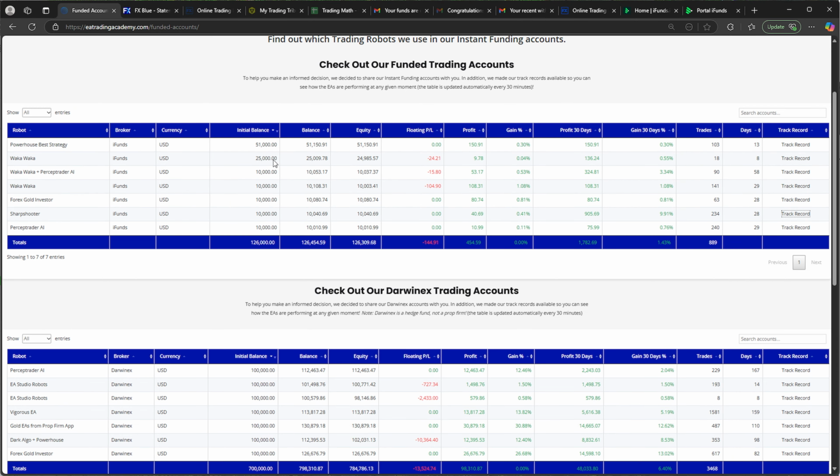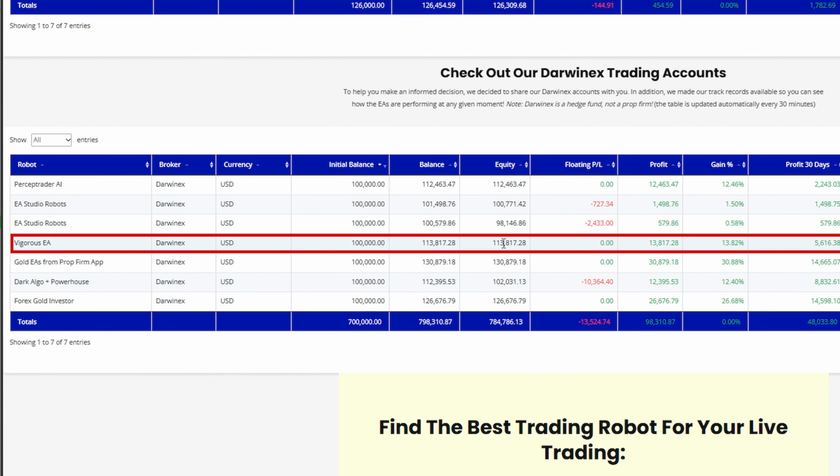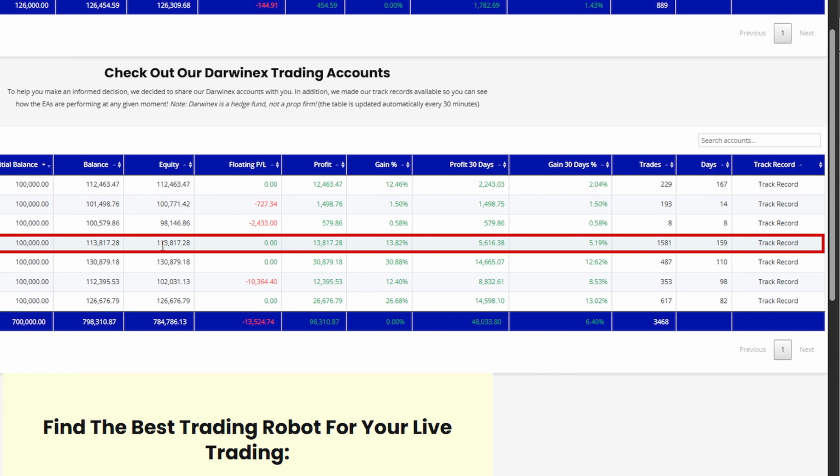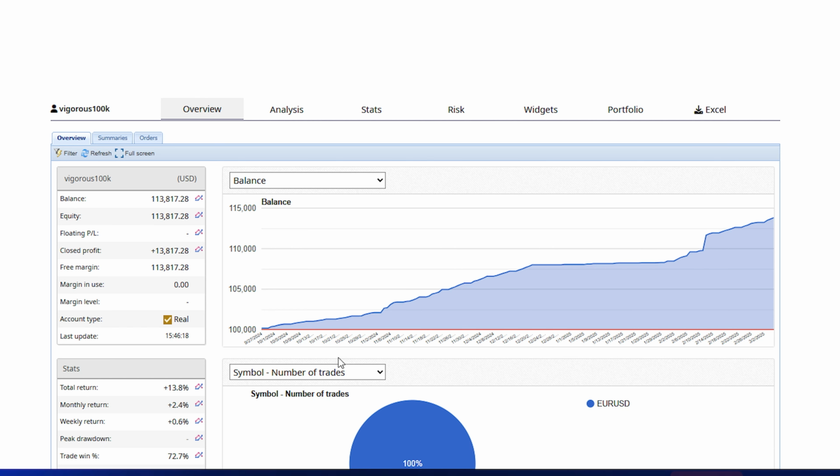This account is also public. If you check again the funded page, you will see this account with the Vigorous EA, where you see that the total gain is 13,000, which is less than the account I showed previously. But the Vigorous achieved 2 to 3%. In the last 30 days, it achieved 5%, and it's been profitable, like really steady growth, and from time to time it makes really nice profits.